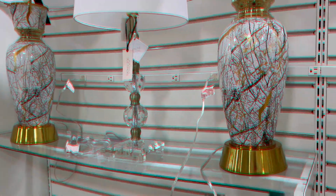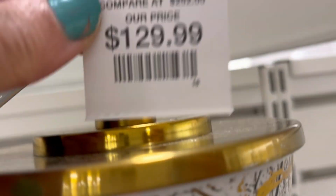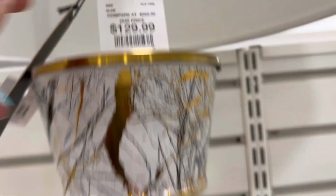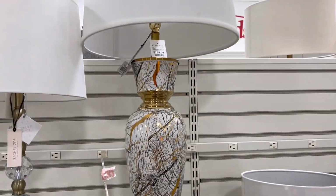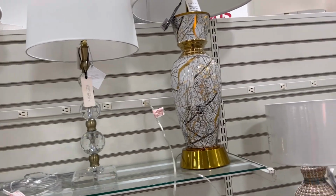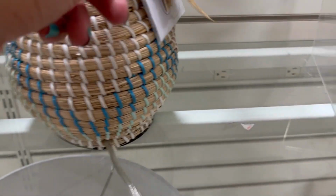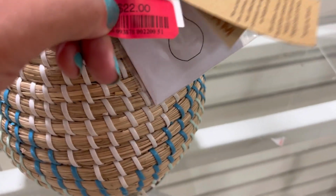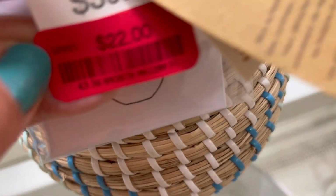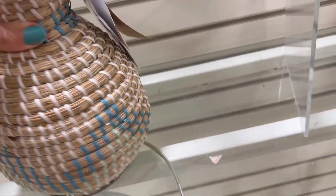No. But look at these. Yeah, look at these. I love these. They're $129. But they are beautiful. Look at that lamp. They have two of them. Love it. Now this little simple lamp would go good in my guest rooms. $22, I might be getting that, because it kind of goes perfect in my guest art room/studio.